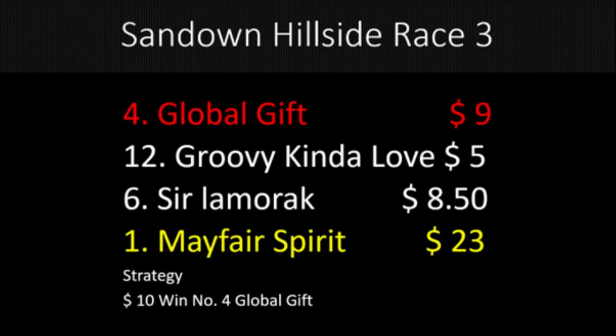Groovy Kind of Love is the main danger. Was scratched from Flemington on Sunday to be safe for this. Very good record second up, and has a good record on soft tracks, and Nolan takes right. It's a good chance. Sir Lamorak, probably the one with the class in the race, but he's only first up off a very, very long break, but does run well first up. And Mayfair Spirit, the one who beat Global Gift at the Valley, over the odds at $23. But with Global Gift, race 3 at Hillside, $10 the win.